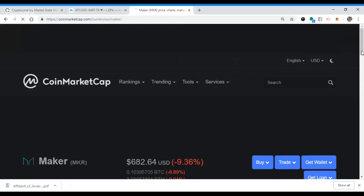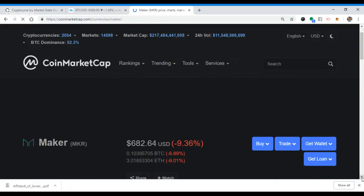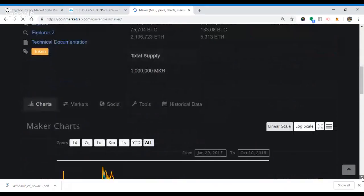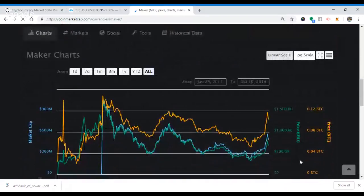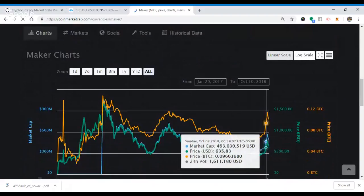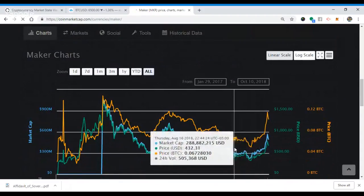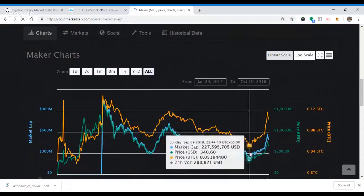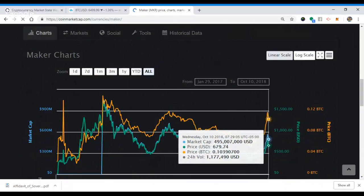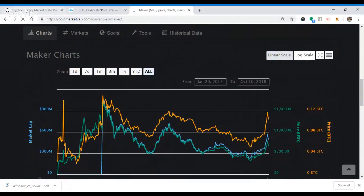Right now trading at $682. We're actually down almost 10% right now, coming from where we were at 780. Wow, a nice quick $100 dip. At our lowest point, we got down to a price of $338, family. That was only on September 10th. So from 338, we've jumped to 780 in fact. Significant growth coming out of Maker. Definitely one you want to keep your eyes on.